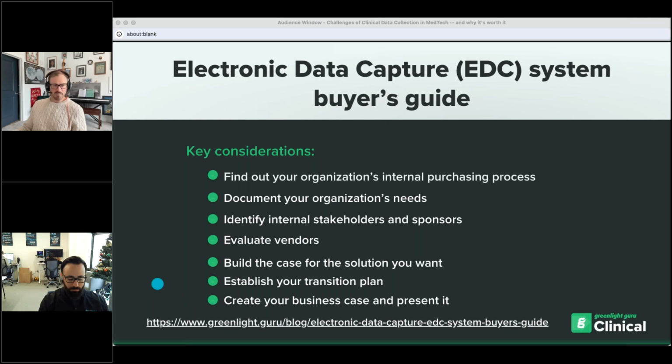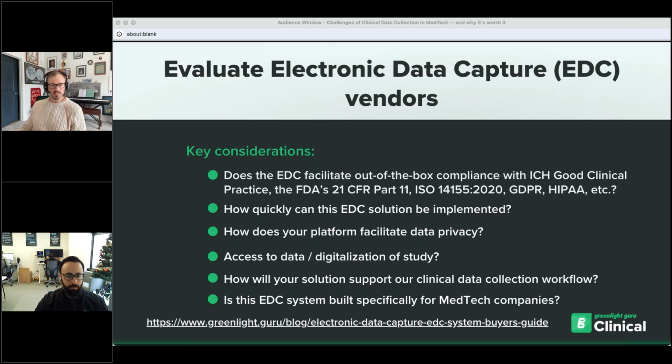buyer's guide that we have listed here in this URL at the bottom. And this is a much more in-depth review of key considerations that you want to make. I took some of the highlights from that buyer's guide and put that in the slide here. But that buyer's guide will provide a really nice comprehensive guide of how to actually approach and purchase EDC tools. When it comes to actually speaking with the EDC and key questions to answer about those vendors, I have some of those listed here.